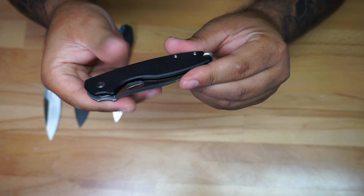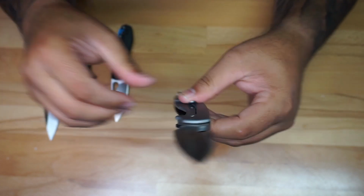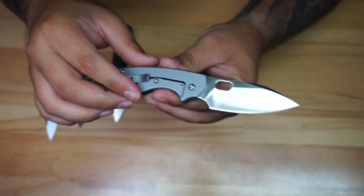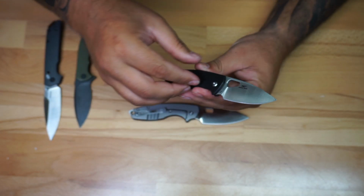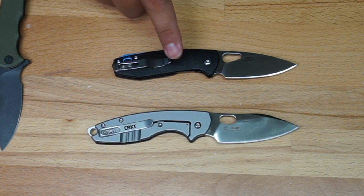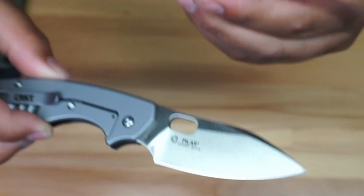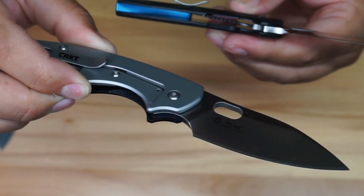And this one's going to be a frame lock. This is going to be the only knife that we got here that is a frame lock. I'm going to open it up and give you a look at the frame lock right here. I want to put it next to this CRKT just so you can see the difference, right? You can see those two side by side. This one is obviously a little bit more expensive. And again, looking at the liner lock right there, and then looking at the frame lock, in my opinion, frame locks are a little bit stronger.